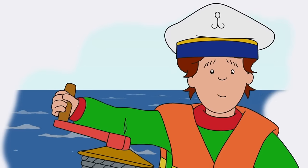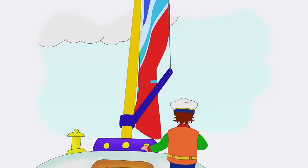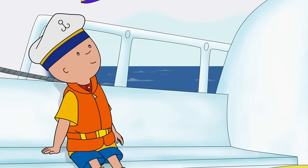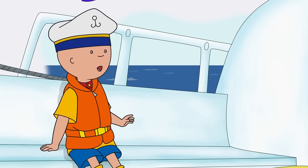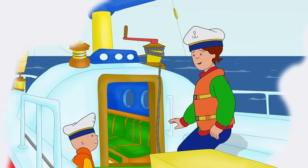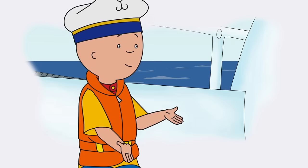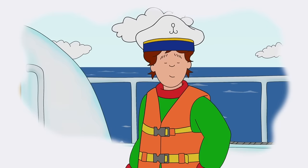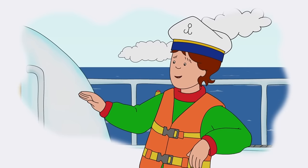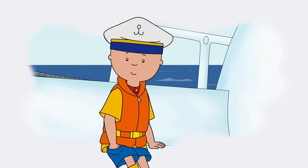Caillou watched First Mate Daddy turn the sails. And that gave him another idea. Daddy, I know a job that looks almost as fun as being captain. You do? What's that, Caillou? First mate. We could trade jobs. Sorry, Caillou. First mate is a grown-up job. It takes a lot of experience.